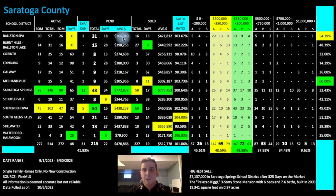Now for pending, we don't know what the contract was. So if it was listed for $500,000, I don't know what the agreement actually was. Could have been $450,000, could have been $550,000. So this is the average list price for all of those properties. When they actually sell, that number would be different, but I won't know what it will be until they actually sold. This next column here is for the sold properties.